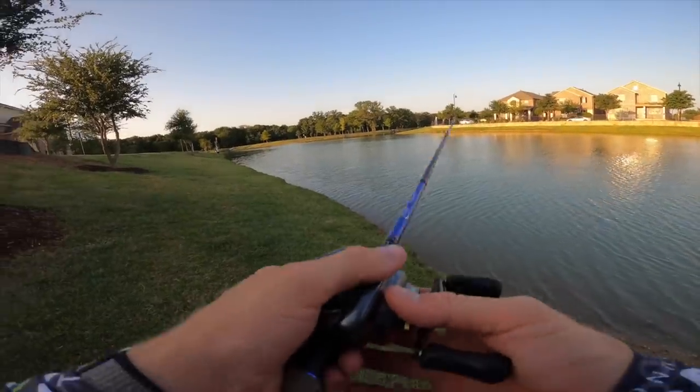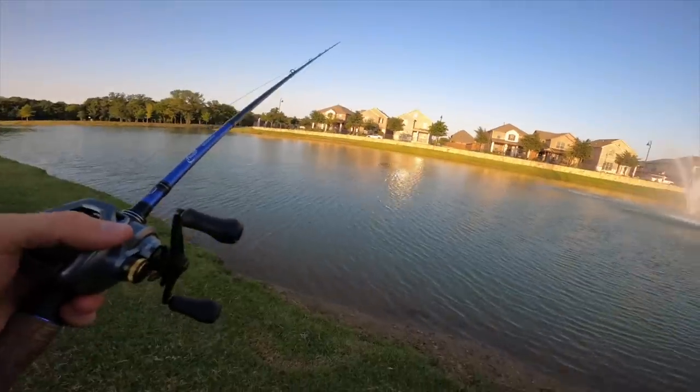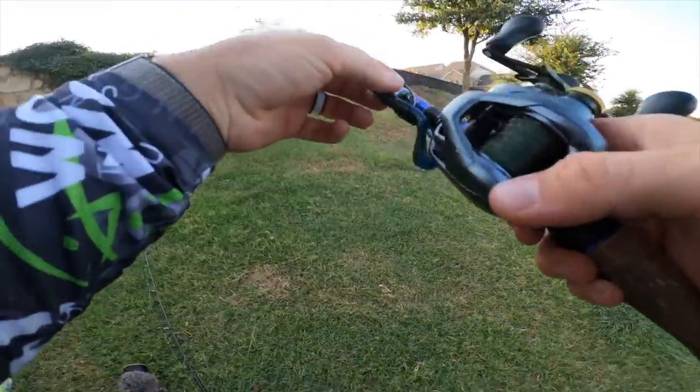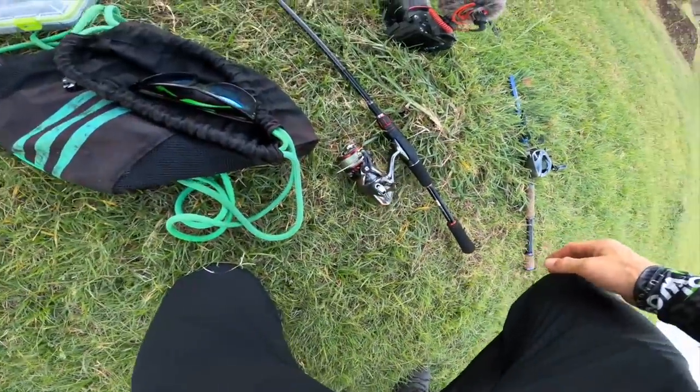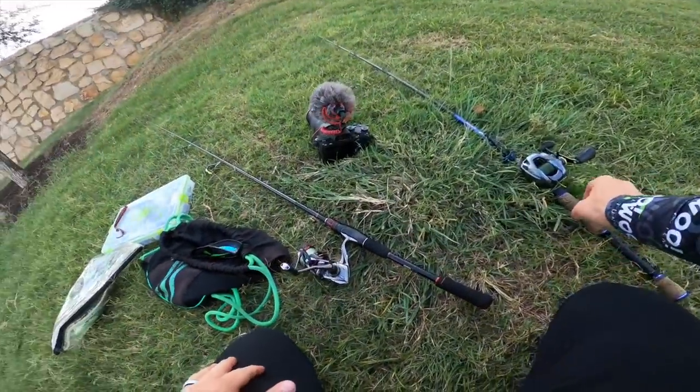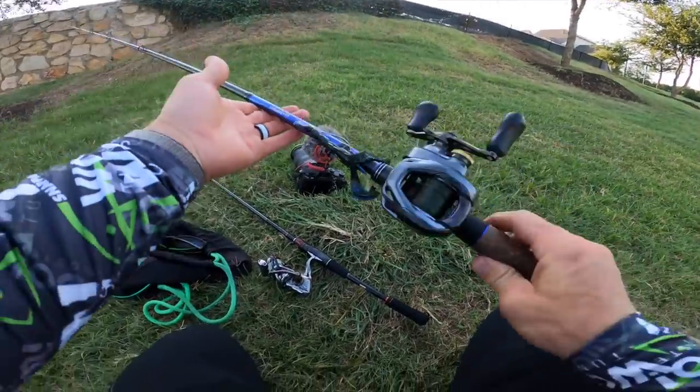Where are they at, Ryan Rigged? I think we went the wrong side. I think they're all at that one at the top. Well, well, well. I'm not extremely eager to tie on a crankbait because that's what Ryan's throwing and I haven't seen them get any bites just yet. And then also Chris is rocking a worm, so I figured crawl, switch it up.